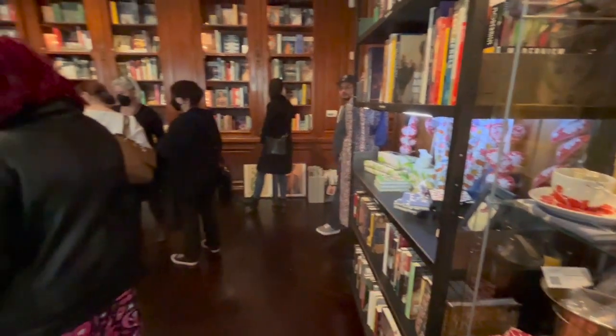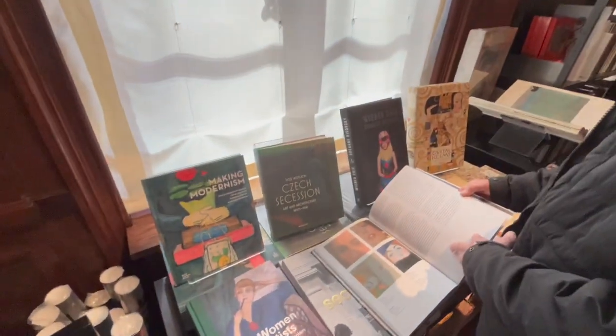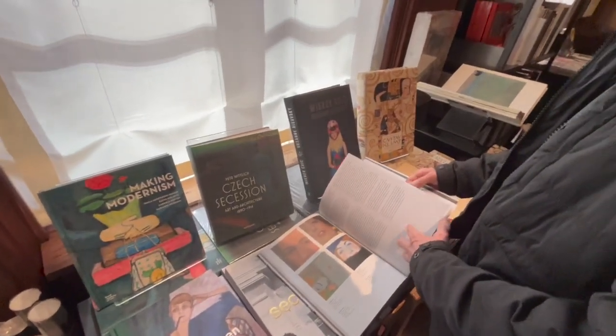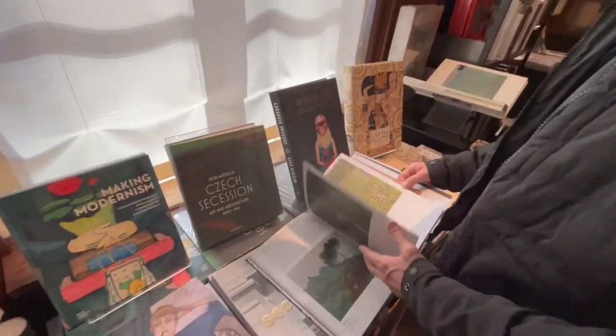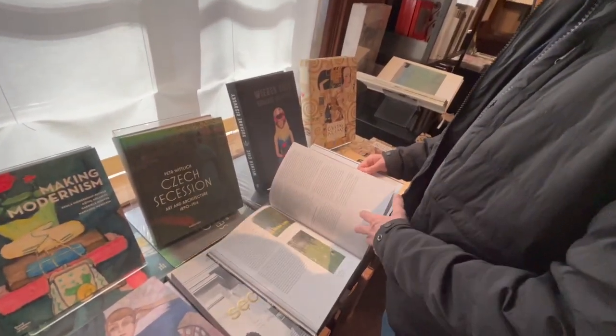They even have a kind of a mock smock that Klimt would wear, and I'm like, how much is that? She's like, oh, well, it is linen and it is $3.75. And I'm like, oh, okay. That's cute, but I guess I don't need it.